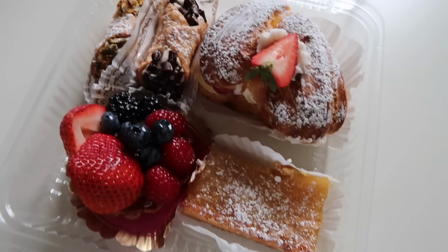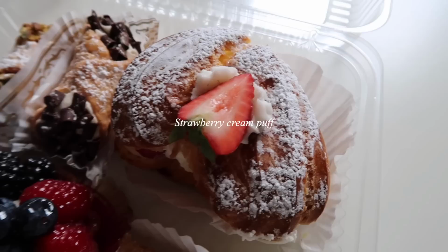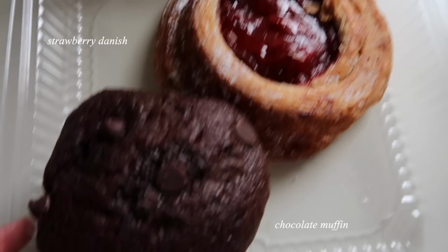I want to show you guys everything that I got because I didn't really get to show you. I got a berry tart, a lemon bar, strawberry cream puff, two cannolis. One is a pistachio, the other one is chocolate, and then a strawberry Danish and a chocolate muffin.